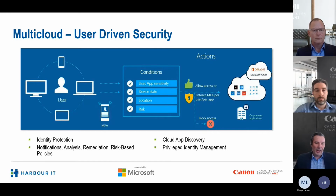So I heard a saying the other day, which I really like, which is security is always excessive until it's not enough. And that's really with a lot of these things. Security needs to be in place, even if we think it's overkill, because when it's not overkill, that's when it saves us.